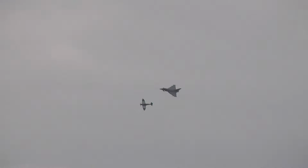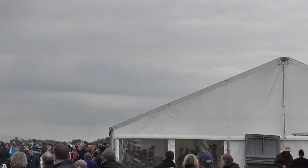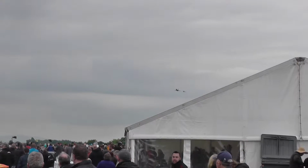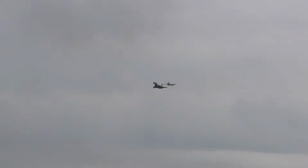So, interesting comparisons between the two aircraft that we're going to see in a minute. Spitfire, top speed of 410 miles an hour. Typhoon, top speed of 1,550 miles an hour. So there's quite a difference there. Here they are, the Typhoon and the Spitfire.